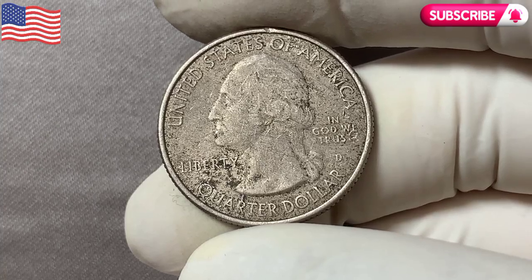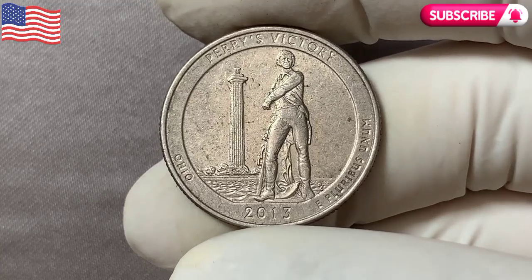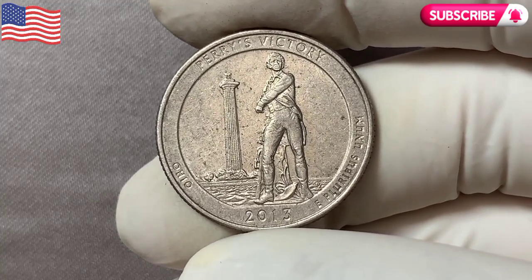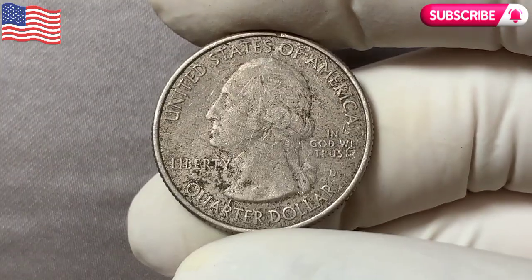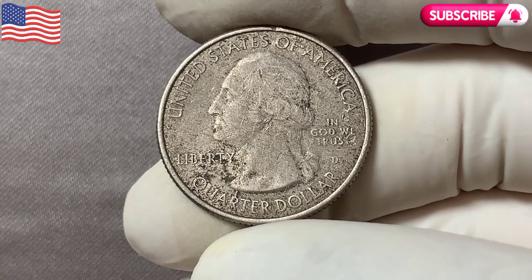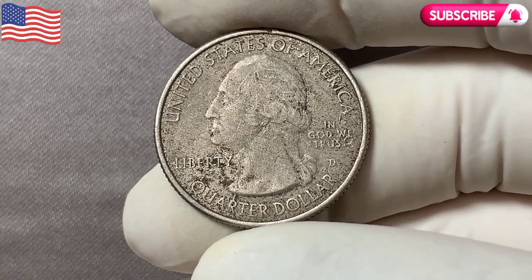But what makes this 2013 Perry's Victory Quarter truly special isn't just its design or its tribute to history, it's the rarity and condition that collectors chase. While millions of these quarters were minted, very few have survived in pristine, uncirculated condition, and even fewer have the unique characteristics that raise their value exponentially.